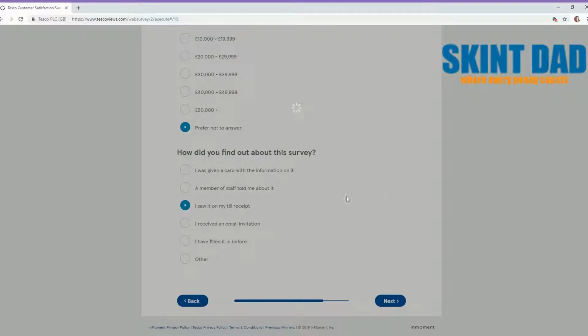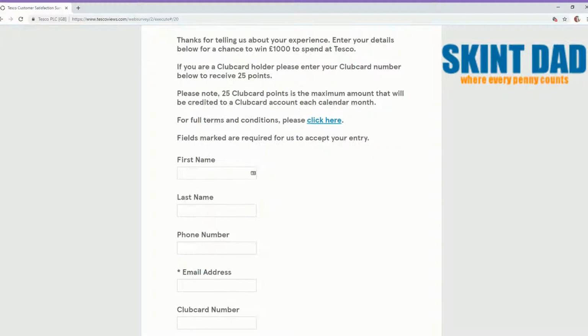Once you've given them this basic information, you can then add your information in so you can get your Clubcard points. The Clubcard points get added to your account within 40 days and they will appear within the other points section of your statement. The £1,000 draw takes place on a monthly basis. Now you're able to do this just once per calendar month, so just maybe set an alarm if you're used to doing it, and then you can remember to get those extra Clubcard points.